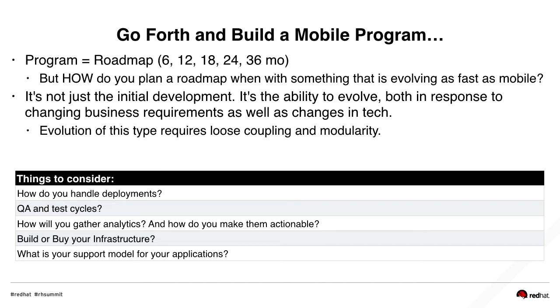And there are techniques that you can use that will allow you to in a nimble fashion, adapt to those new technologies and requirements. But you also have to think about all these things down here of how do you do your deployments, how do you manage them, QA, analytics is actually a great one. Are you capturing analytics? And then once you have the analytics, what do you do with them? Okay, capturing the analytics alone isn't going to help you unless you know how to make them actionable.